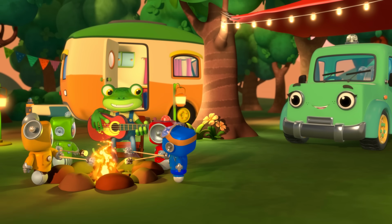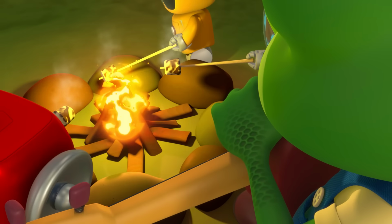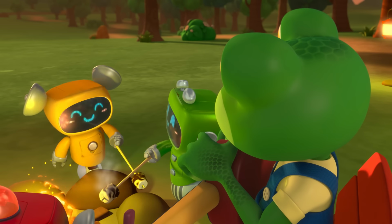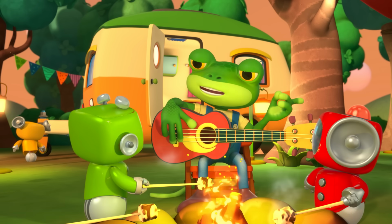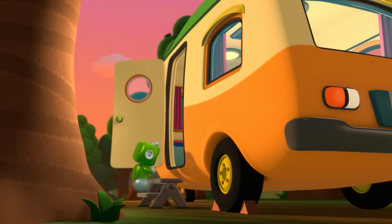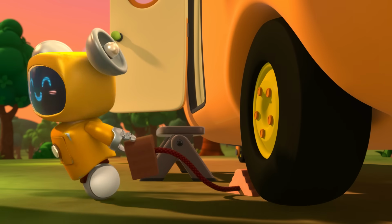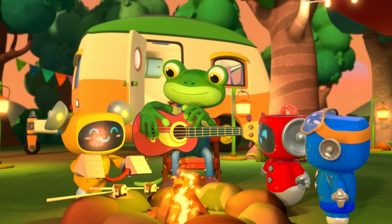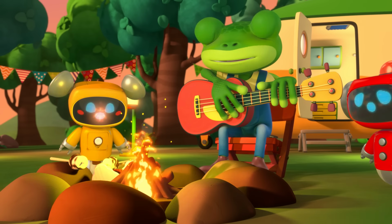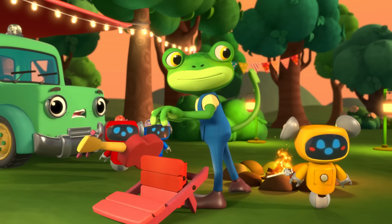Ah, it's so nice to have a holiday. I love camping. The fire's getting low. Yellow, could you grab some more firewood, please? Then it's time for a story. I think the storybook is in the caravan, Green. Thank you, Yellow. Wait a moment. These are the wheel stops. Which means... Quick! Catch that caravan!